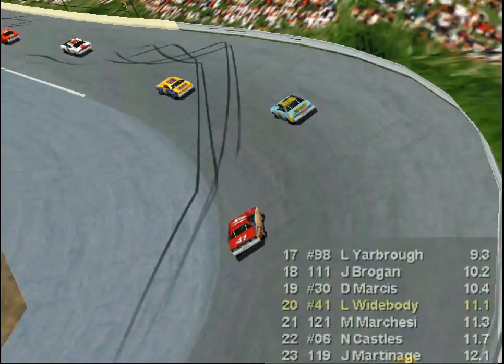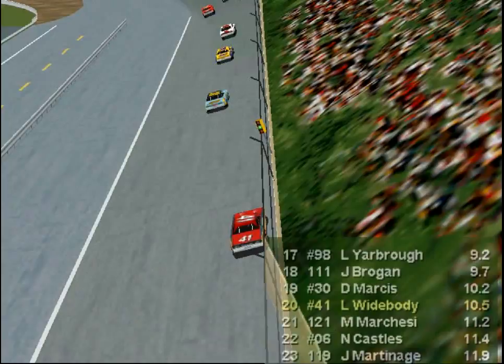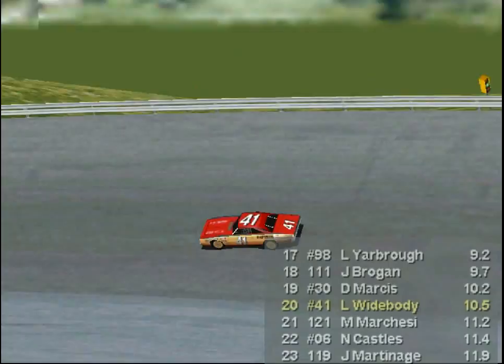Like a speed bowl, man. Coming right on this car. Oh! Give him a little touch. Do it again. Maybe not. Yeah, rocking and rolling here at Bristol.